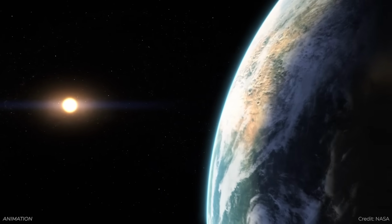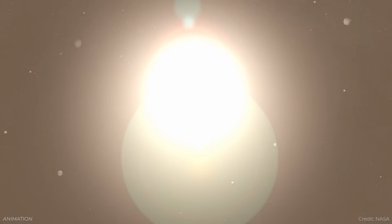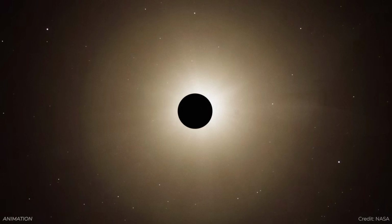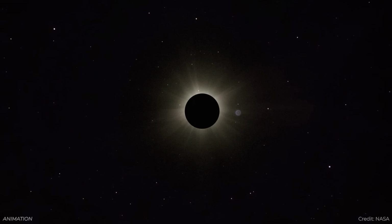So it's very simple, actually. The basic idea of finding exoplanets is that you have this star like the sun, it's very bright, and then you have a planet like the Earth, not so bright, and you would like to see the planet and extinguish the star, right?